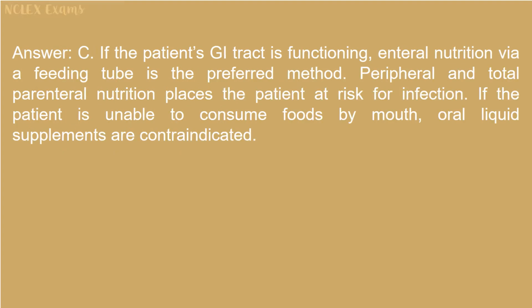Answer C. If the patient's GI tract is functioning, enteral nutrition via a feeding tube is the preferred method. Peripheral and total parenteral nutrition place the patient at risk for infection. If the patient is unable to consume foods by mouth, oral liquid supplements are contraindicated.